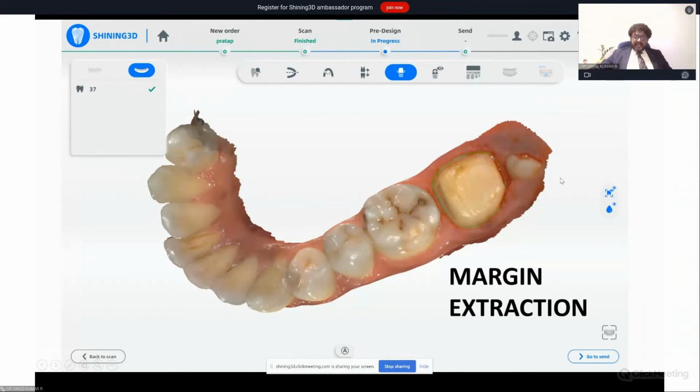So this is a margin extractor. There's an automatic margin extractor, and you can also draw the margins yourself, as freehand tools are available.